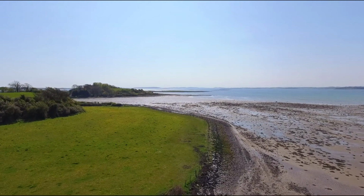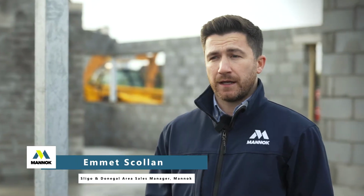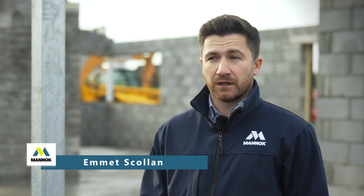This is a contractor-led self-build in Rossnowlagh, County Donegal. Due to the location of the site being on the wide Atlantic Way, the build is open to a lot of elements and coastal weather.